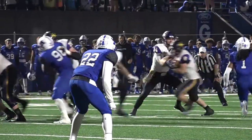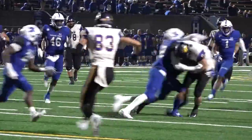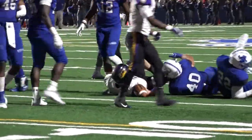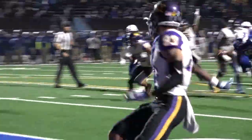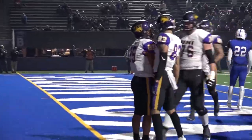Jalen Ryman to the right, high snap, it's pulled down, they give it to Marcus, big hole, pops it to the left side at the 20, spins off a tackle, and then ridden down. They keep it on the ground, it's Trevor Allen to the 10, to the 5, nobody wants to mess with him, he's into the end zone for the touchdown.